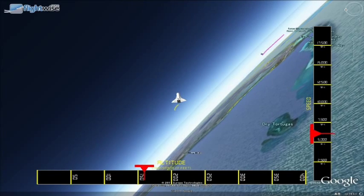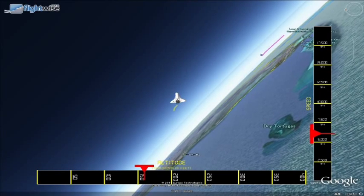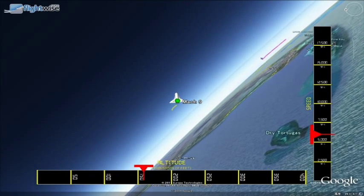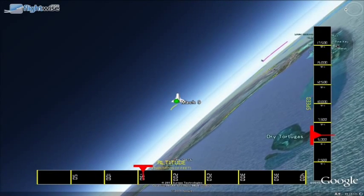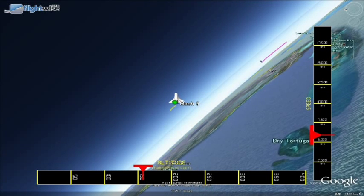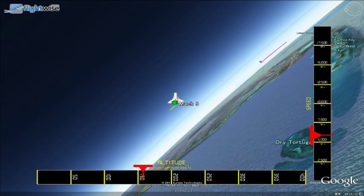Atlantis, we show you on energy and on ground track. Your nav is go. We show you touching down 2,200 feet at 205 knots, and you should see 19% on the speed brake. Okay, we copy all. Approach at 19% on the speed brake.